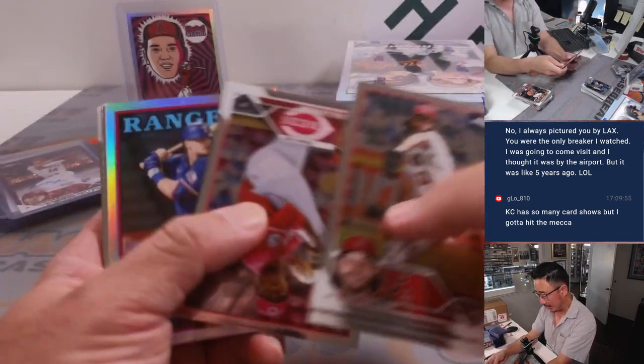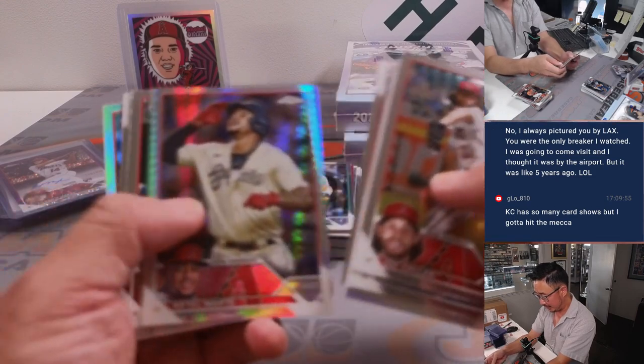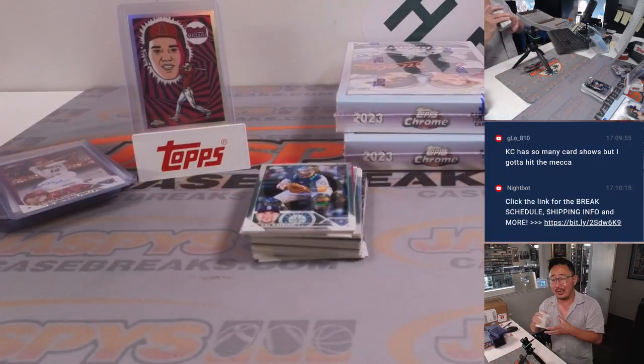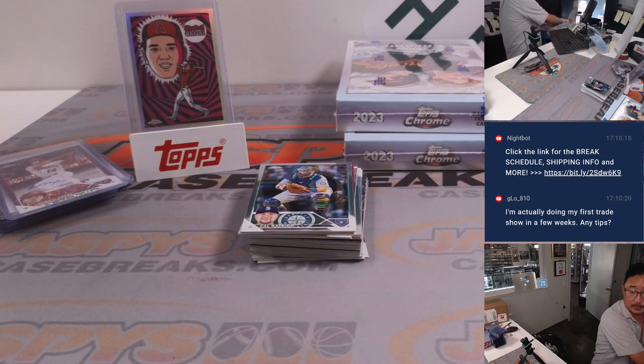Yeah, you got to hit the Mecca. I mean, if you think those local card shows are strong, you should see the National. Can't do it in a day either. I almost guarantee you that.